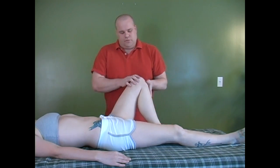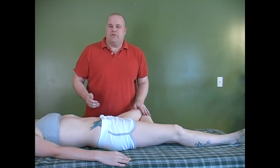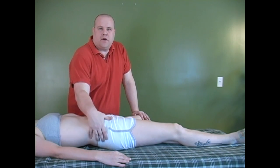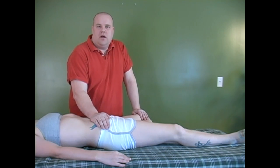Next one, we're going to bring the leg out like this. So the foot is on the table, and if you want a little bit more of a stretch, again ask permission to cup the hip. So you're going to cup the hip and then bring it down then. So if you don't cup the hip, see how the hip kind of lifts up. So that's the reason behind cupping the hip first and then bring it this way.